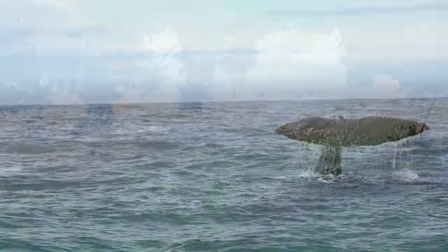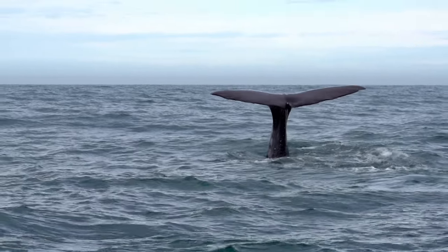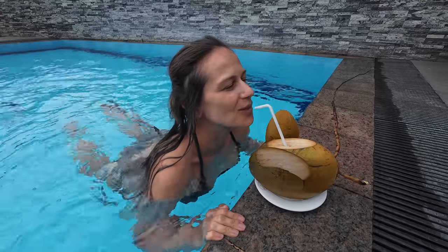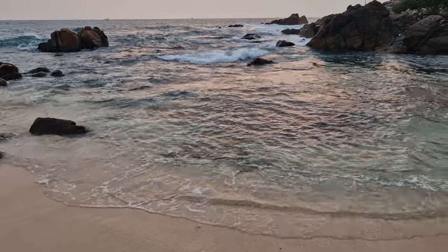In the morning, go for a whale-watching tour, which is one of the best things to do in Mirissa and Sri Lanka. In the afternoon, enjoy the swimming pool or go to the beach.